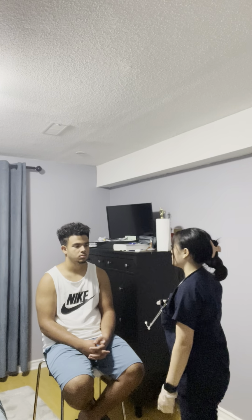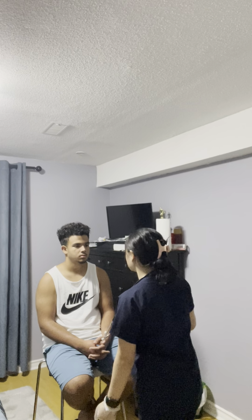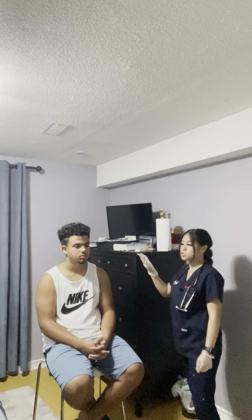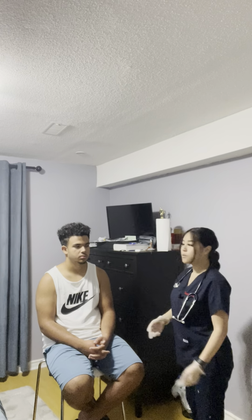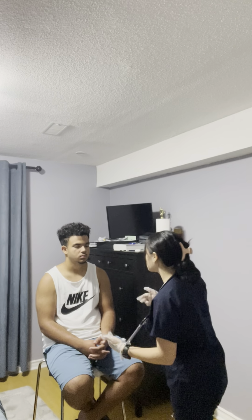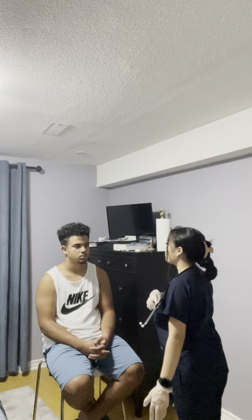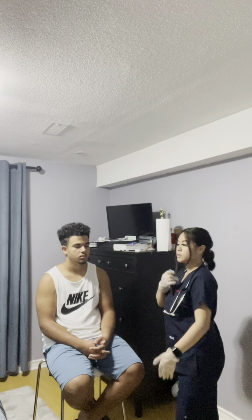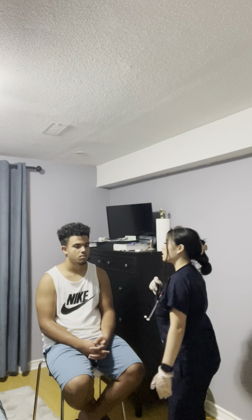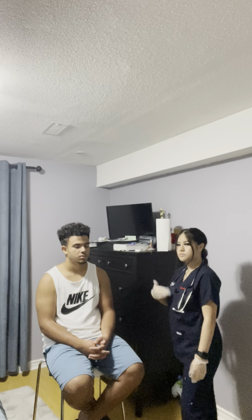Now I'm going to be inspecting the patient's ears. As I inspect the patient's ears, I see that they are symmetrical and there's no noticeable discharge on either side. Now I'm going to be inspecting the patient's nose. As I inspect the patient's nose, I see it's symmetrical in midline and there's no noticeable discharge. Now I'm going to be inspecting the patient's mouth, starting at the lips. As I inspect the patient's mouth, I see that it is hydrated, there's no lesions, and it's symmetrical.